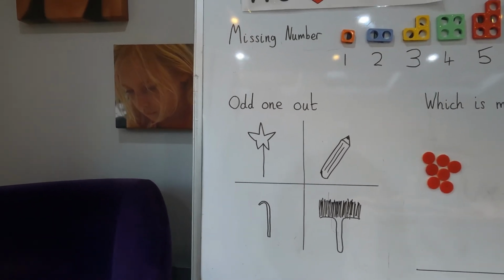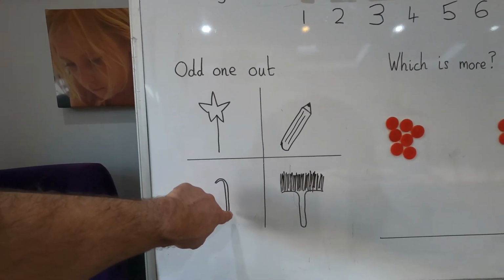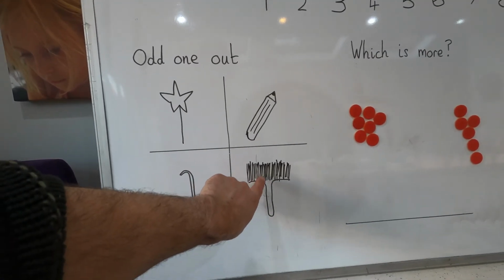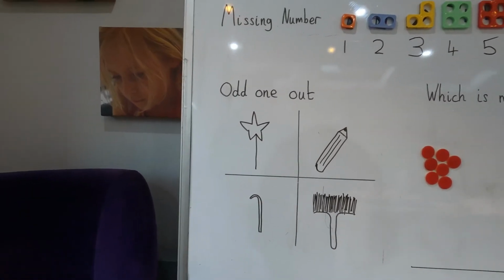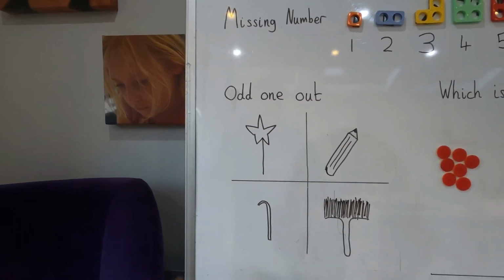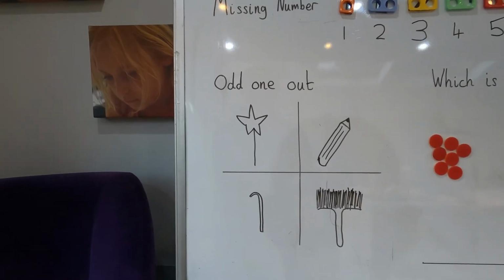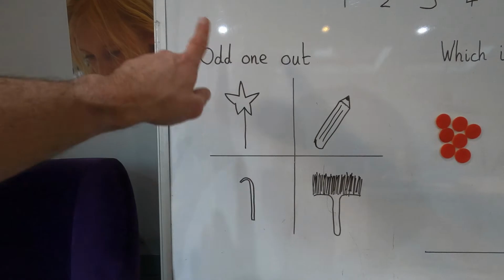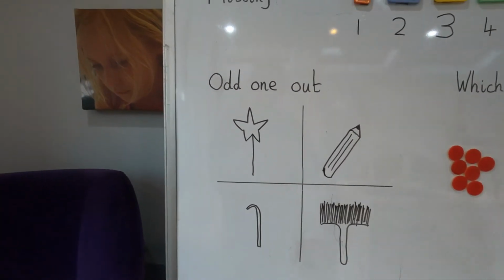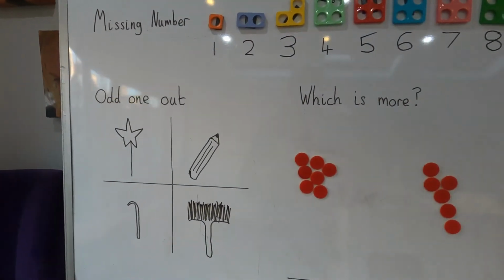Or the walking stick is the odd one out because it's the only one that's got a bend in the top, maybe? Oh, this has got a little bit of a bend there, so that's not right. Wand is the odd one out because it's the only one that has a star. Good. Can you think of anything different? What are you going to come up with? Maybe about the shape, maybe what they do, maybe what they're made of. What do you think? Okay, have a think and let me know at home on your email.